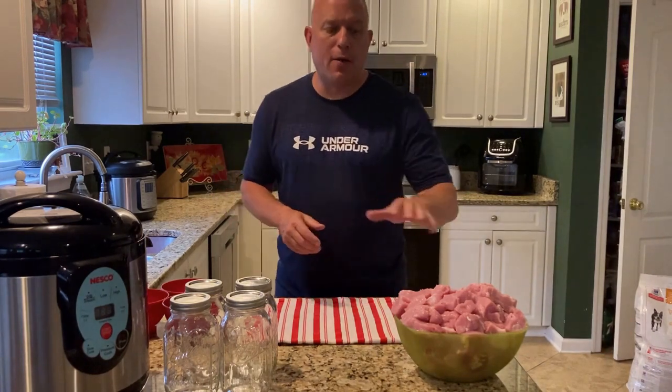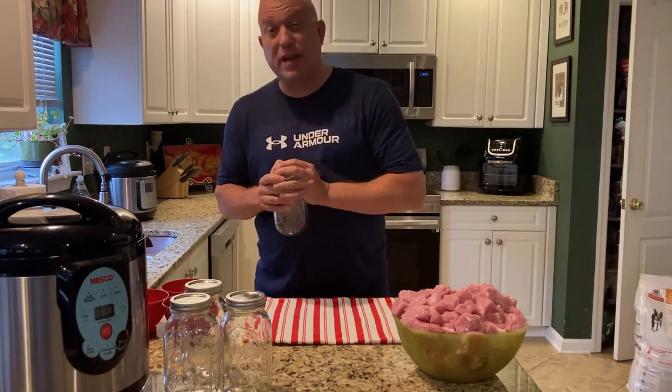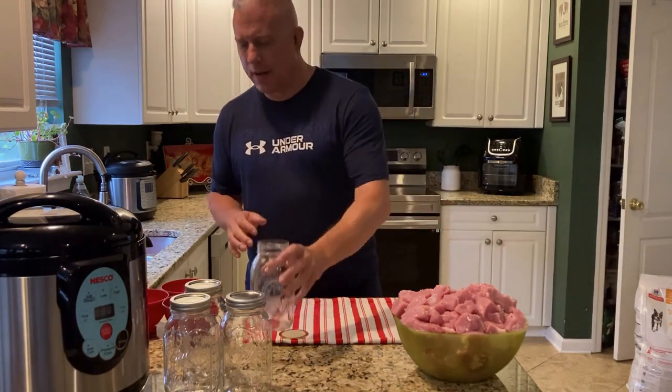Okay, welcome back. We have our pork all cut up and ready to go. Basically just 1.5 inch cubes. So now honestly, if you were gonna just start canning, I would probably prefer you do chicken first, just for the ease. Chicken breast is probably the simplest thing to do, okay?